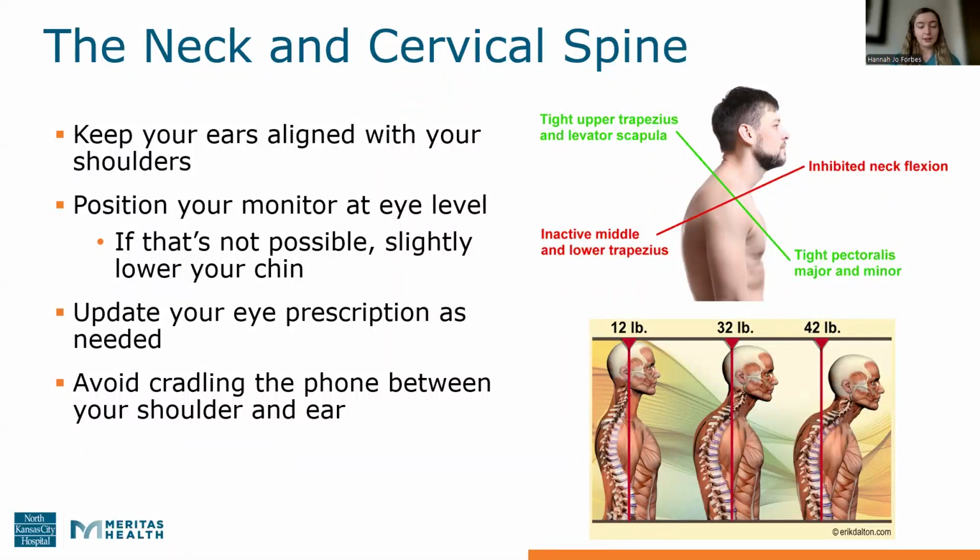But the monitor is nice because you can usually keep it at eye level and keep your head in a neutral position, right? With the laptop, you're going to have to turn your chin just slightly downward. So my ears are still over my shoulders, but I have to just tilt my chin down a little bit. That way I can try to avoid strain.